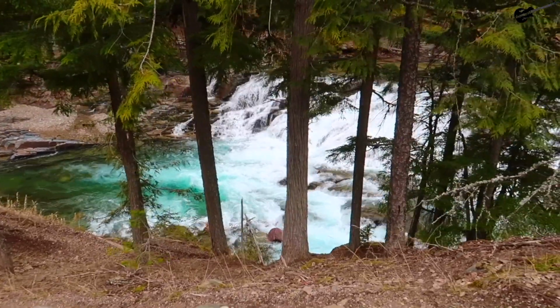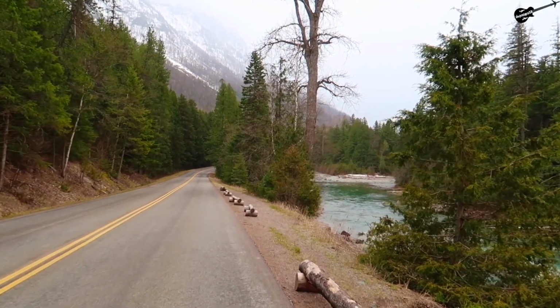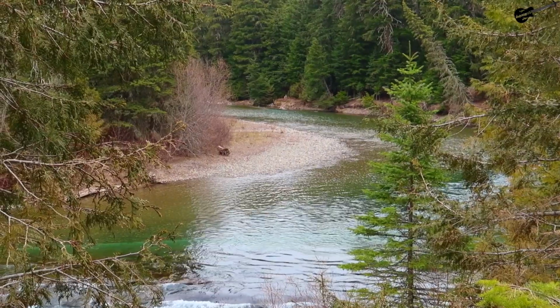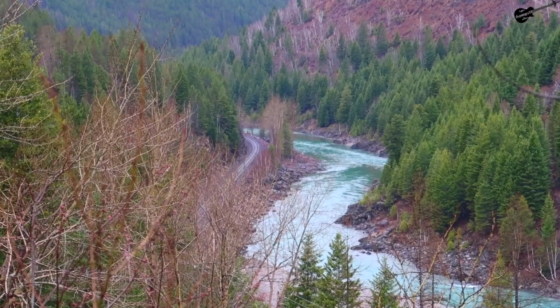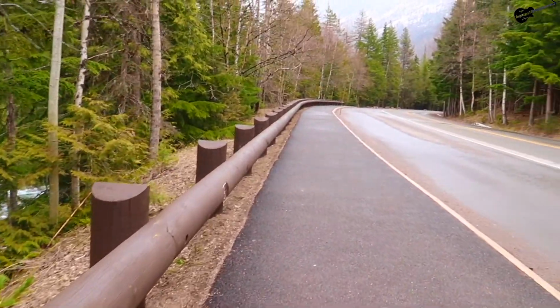What Glacier National Park is like off-peak, when it's not summer, when the crowds are gone, when the weather is cold, and when most animals are hibernating or haven't moved in yet. This video will show a much different Glacier, both in good ways and in bad.